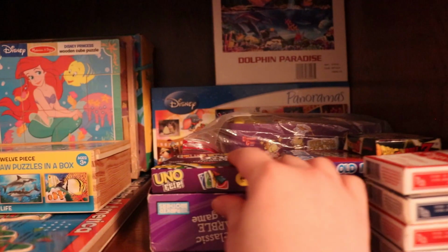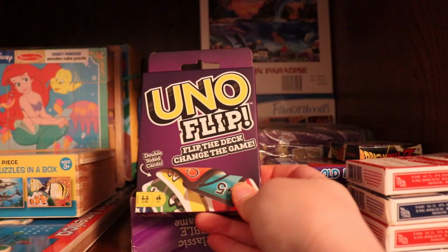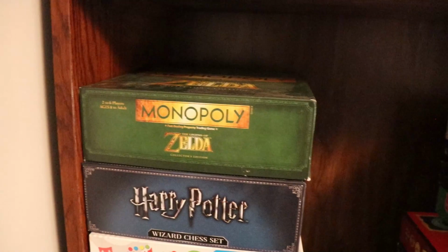And then this game is Uno Flip. My sister-in-law Taylor just told me about this. So these are all my board games.